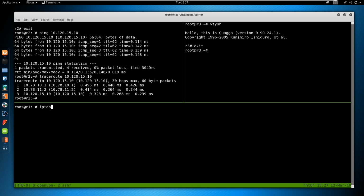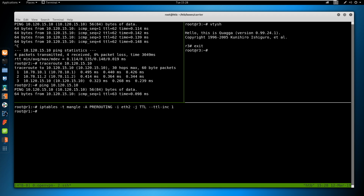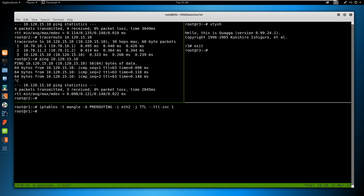So if I do iptables -t mangle -A PREROUTING -i eth2 -j TTL --ttl-inc 1. So what this did was just say, okay, every time router 1 receives a packet, increment that TTL by 1, so when the system decrements it by 1, it does nothing. So if I do a ping 10.120.15.10, we're now getting the TTL of 63.